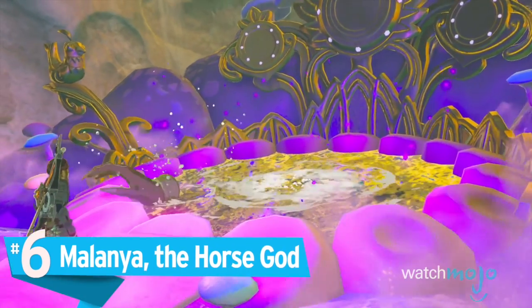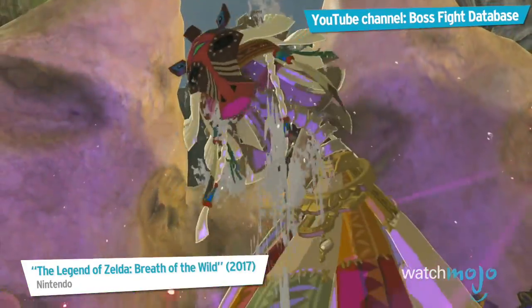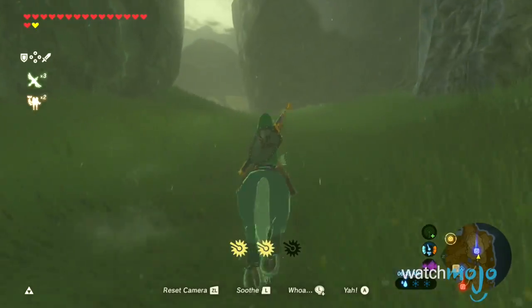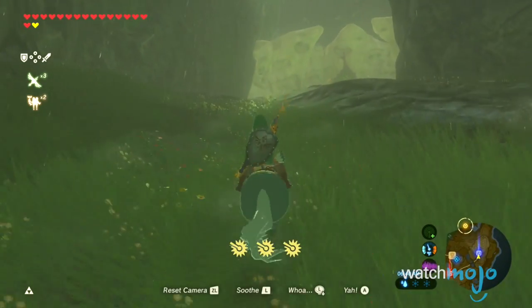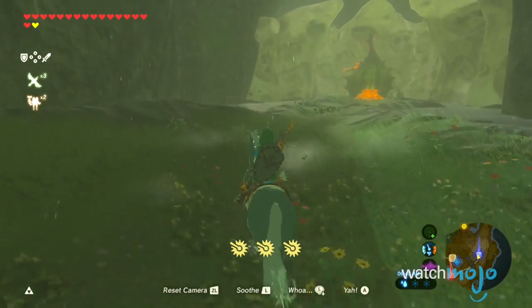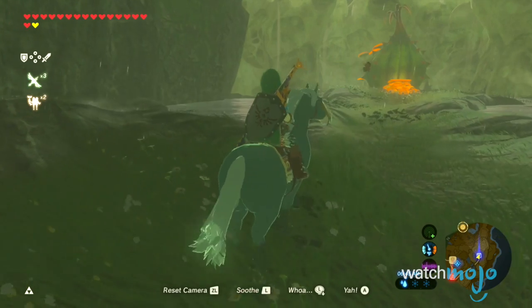Number 6, Malanya The Horse God. Horses are Link's most loyal companion in Breath of the Wild. Unfortunately, like any other living thing in the game, they can be injured and even killed. But if your horse does die, don't lose hope. This hidden being can resurrect it.